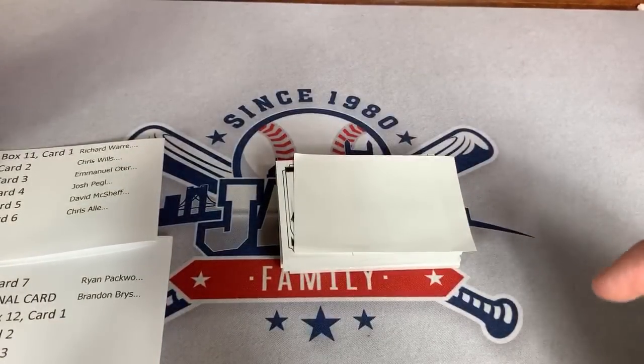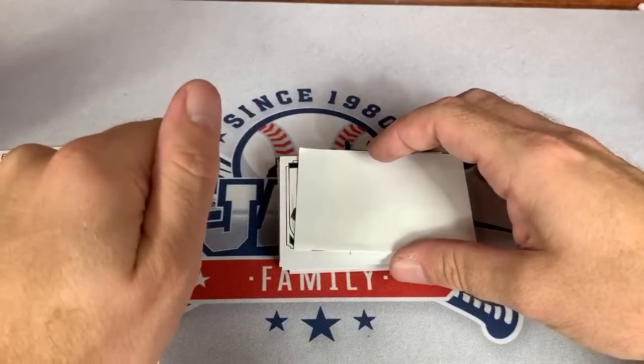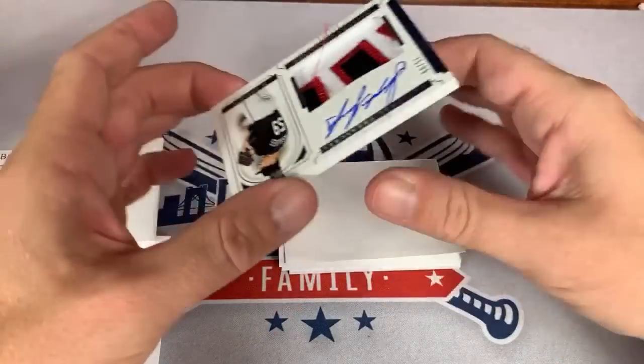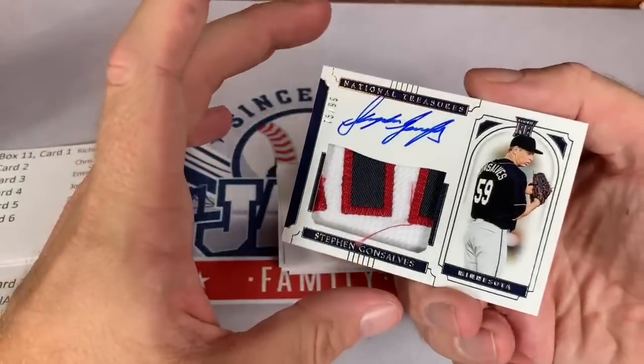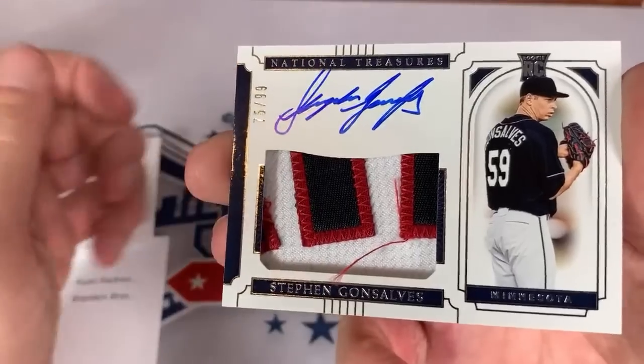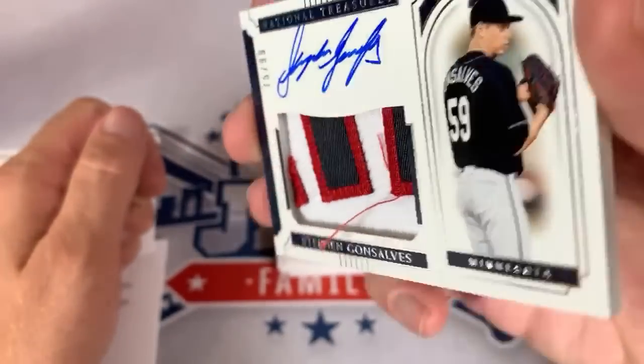Next up, we've got David M. Let's see what we got. David M., card number 5 is for you. It's another thick one, and it's going to be a Steven Gonsalves. Steven Gonsalves out of 99 for the Twins with some thread hanging out of it.